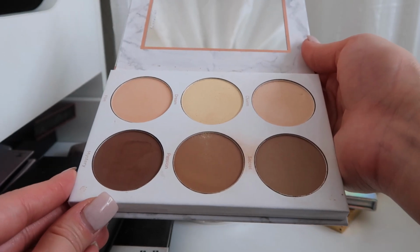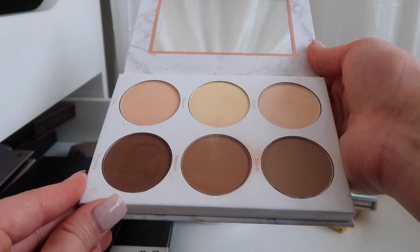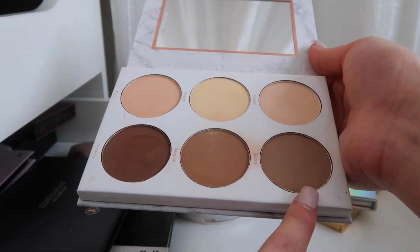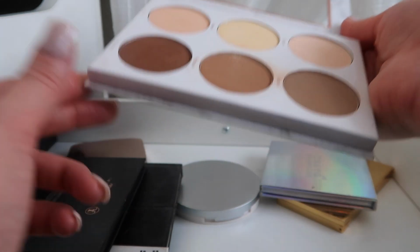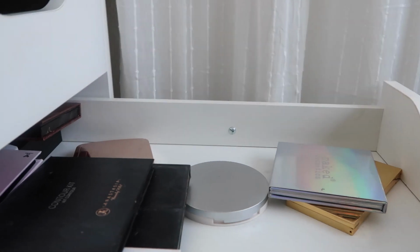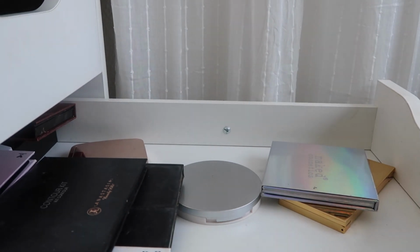I was using this a lot last summer, but I haven't really used it since then, and I know Secret was like my favorite in this palette for contouring, so I definitely need to incorporate it in an everyday makeup drawer, probably next month, or just add it in for this month so I can start using it a bit more because it's been a while.